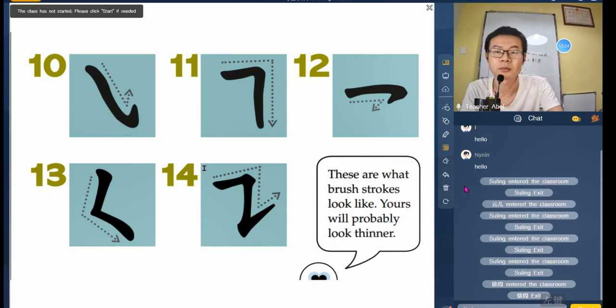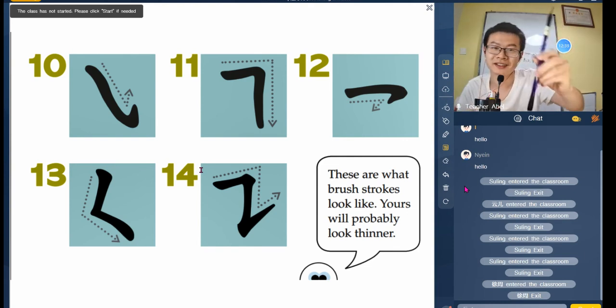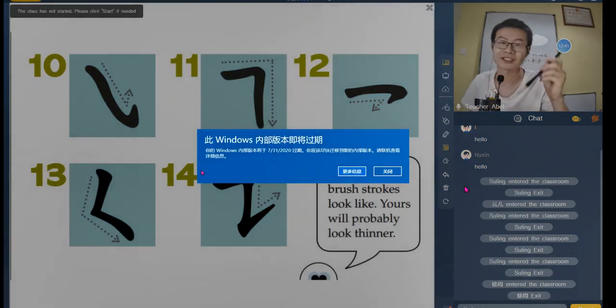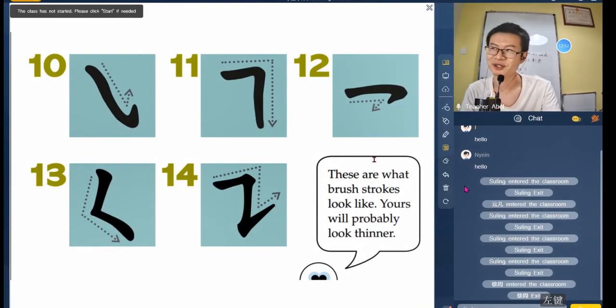These are brush strokes. In ancient times, Chinese people used a brush to write Chinese characters, like this one. They hold the brush and write Chinese characters. Calligraphy is a treasure of the culture of China.